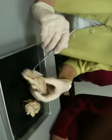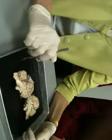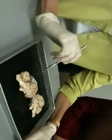Cool. That sounds like a scary piece of surgical equipment, huh? The retractor. I know. Okay, guys, any other questions on the sheep brain?